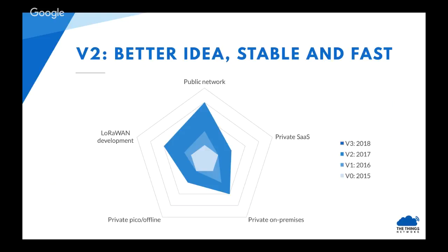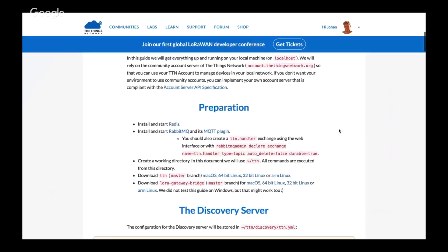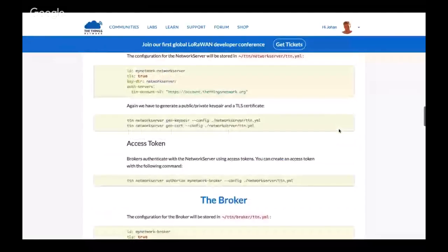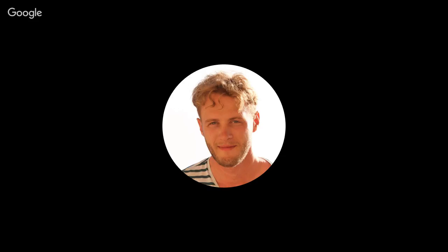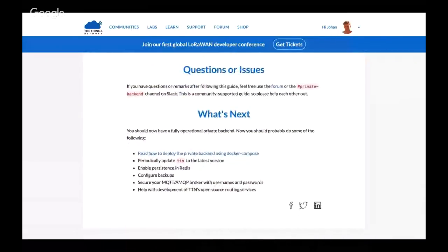And to illustrate how it is to set up a private network, there is this guide that walks you through setting up the private network, and it's really a lot of steps, a lot of configuration files, a lot of components. Everything has to work. You have to work with tokens, expiration of tokens, command line, and that's only a very basic setup. That's only the initial steps.